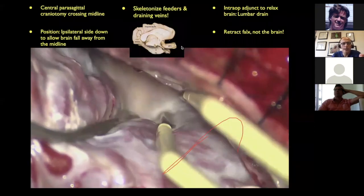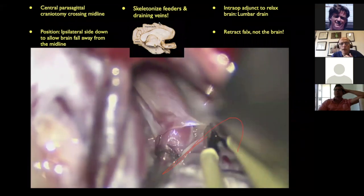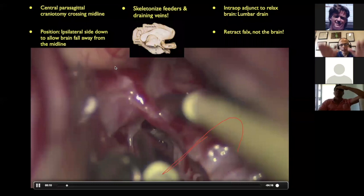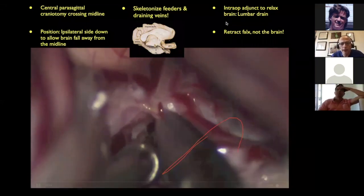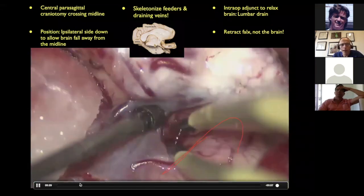And in this case, it was quite large and the patient had a recent hemorrhage. I worried about a swollen brain. I put the ipsilateral side down so that with gravity the brain fell. I used a lumbar drain in this case, not in every case. And you'll see, this is an old case.